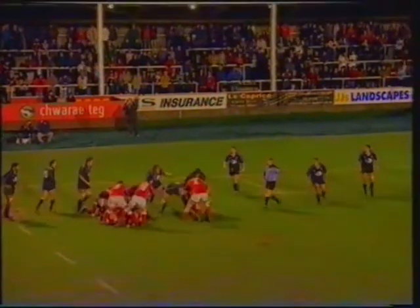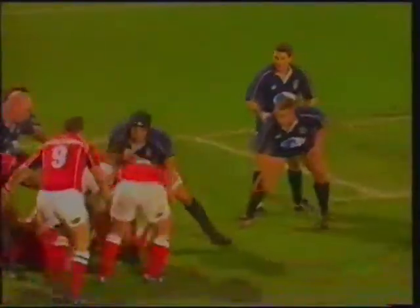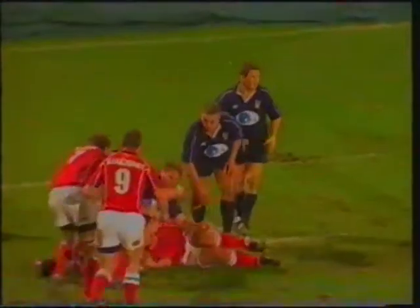Well, he's got a lot of pace, and if he can hang on to the ball, he can cause a lot of problems. But watch this again here. Stephen Jones, that has just been so impressive. He's standing flat and he's firing these passes out, and that's giving the outside back the chance.